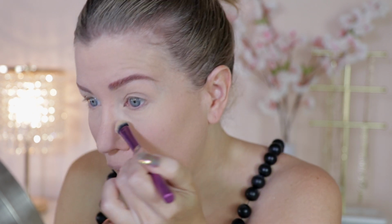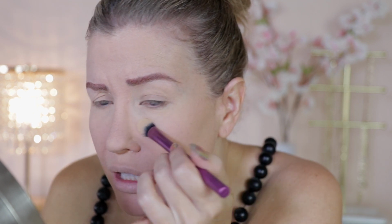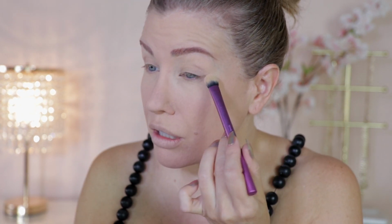It very well might be a game changer for someone in their 20s and 30s, but on my 49-year-old under eyes, it's definitely too much. I do feel like it gave some added brightness, but I don't know. I feel like my under eyes look really dry, or maybe I'm just looking too close.